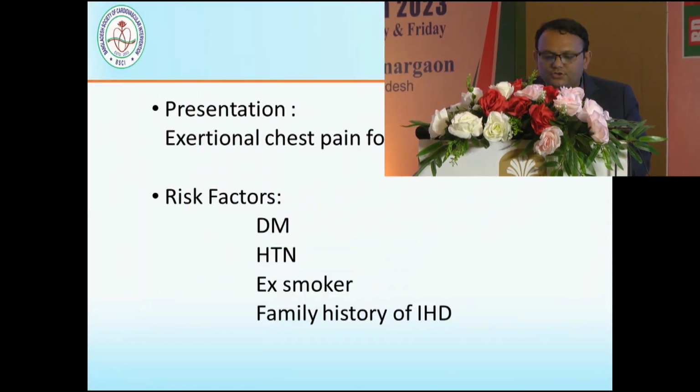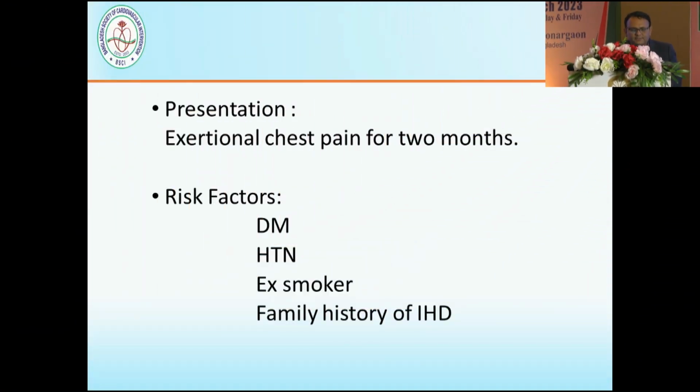This is the background of my patient named X, age 55 years, gender male, business occupation, and he was admitted to our hospital on 14th October 2022. He presented with exertional chest pain for 2 months, and the associated risk factors are diabetes mellitus, hypertension, ex-smoker, and family history of ischemic heart disease.